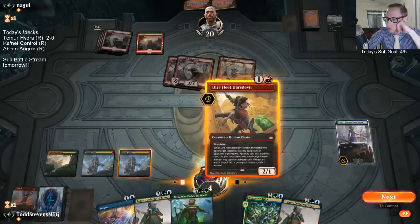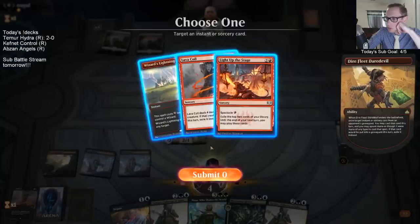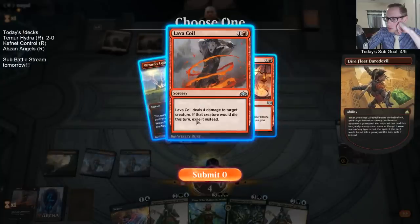Let's get moving. You're a pirate, not a wizard.